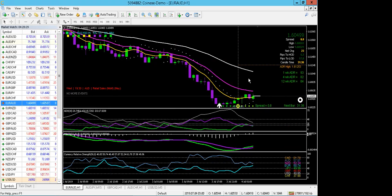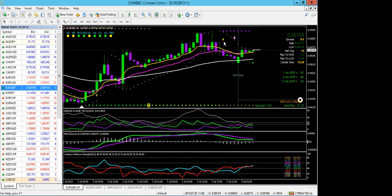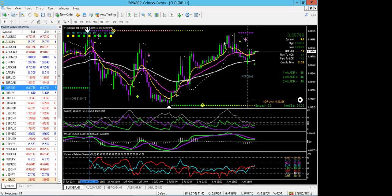Can we look at Euro GBP? Okay, let's see. Euro GBP. Yeah, I took a loss on this. I was on out of 8 trades. This is my first loss. Well, that's not bad, out of that many trades, right?